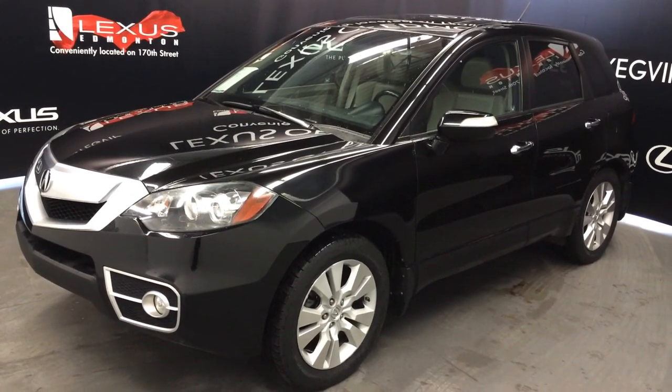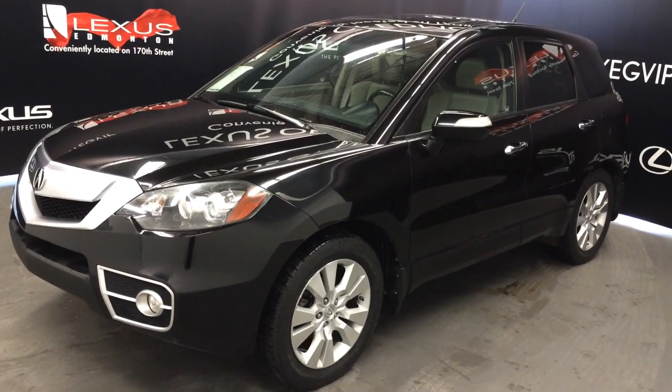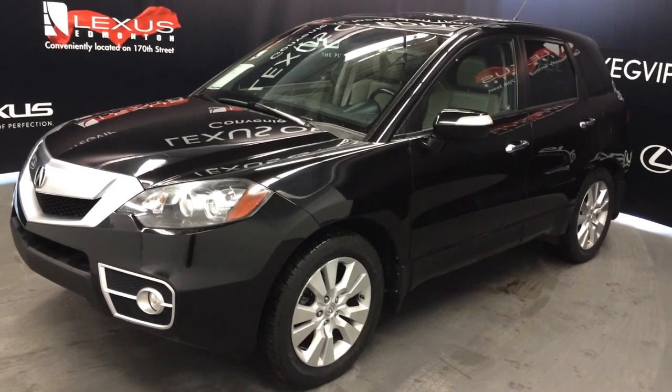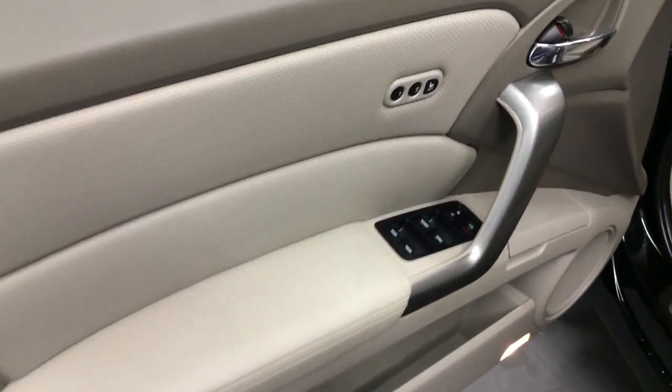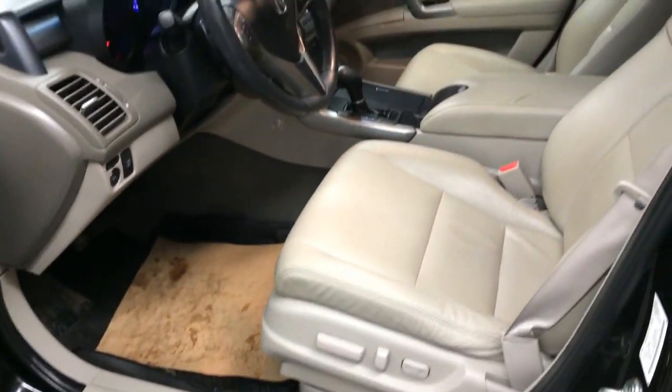We're looking at a pre-owned 2010 Acura RDX Turbo. All-wheel drive, black exterior, beige interior, four-door, five-passenger. Driver seat memory, powered windows, locks, and side mirrors, vehicle stability assist, gas cap release, power adjustable front seats, driver has lumbar support.